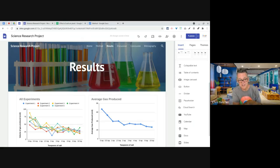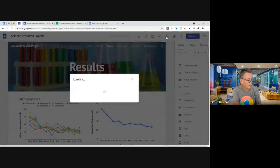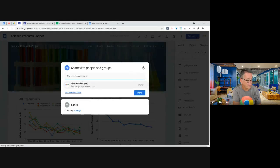I didn't mention in this, but I guess I probably should. It's just like every other Google tool. It's collaborative. So you've got a little share button at the top there where you can invite other people to work with you on this.